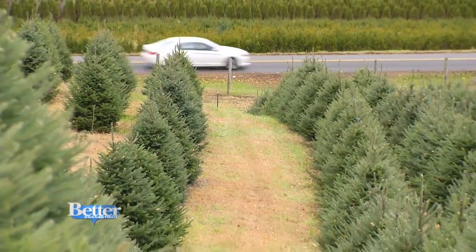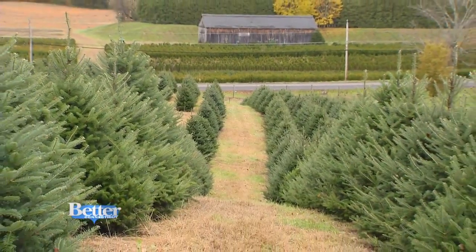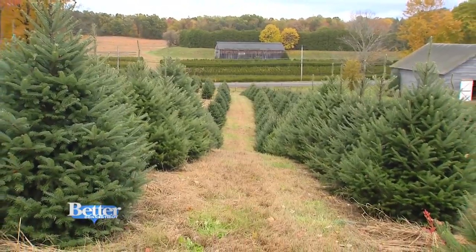Each year he plants 750 trees. There are about 4,500 growing on the farm. Bill just loves knowing his hard work leads to great family memories.